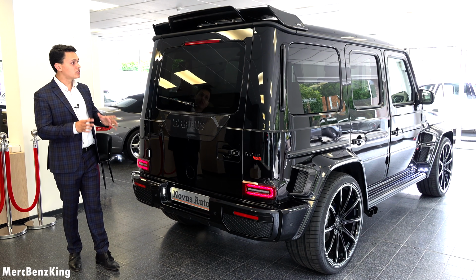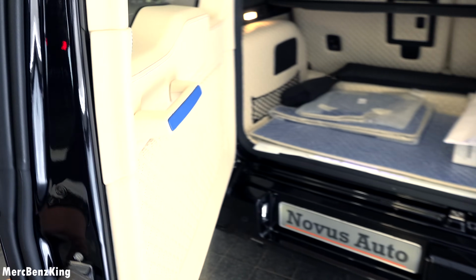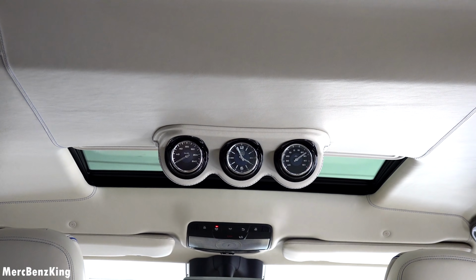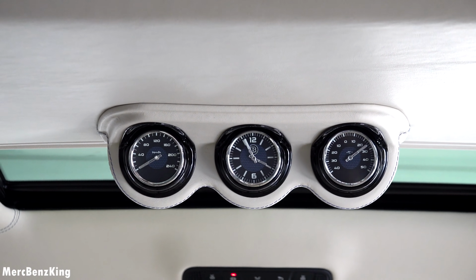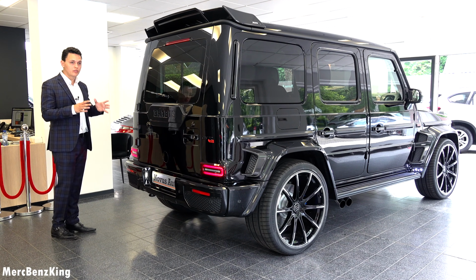So let's have a look inside, and I will start with the trunk. Because as you can see, it is fully in leather upholstery with blue accents inside. And there you can see the magnificent interior with the Maybach style clocks on the ceiling in the center. So let's close it. And I will show you the interior, and we will start with the driver's side.